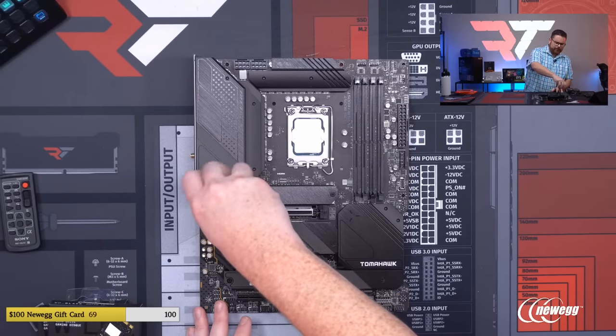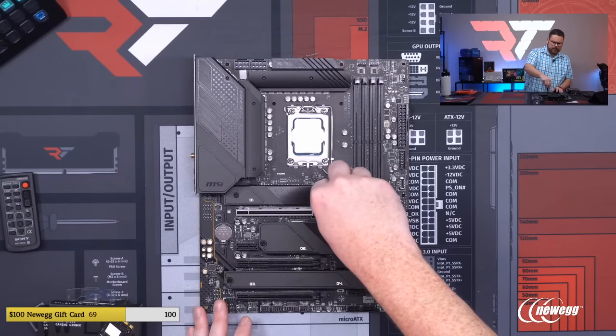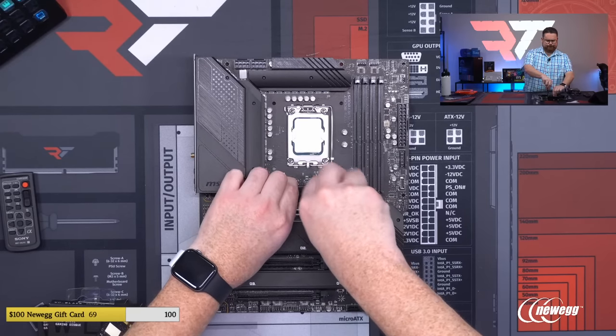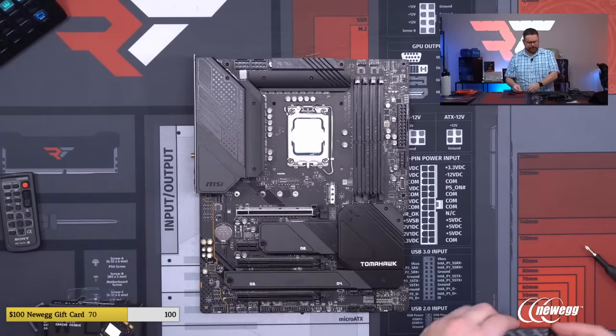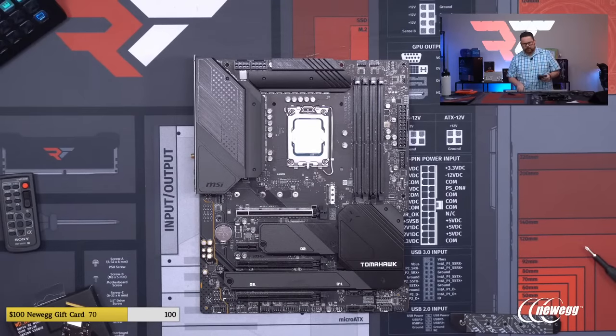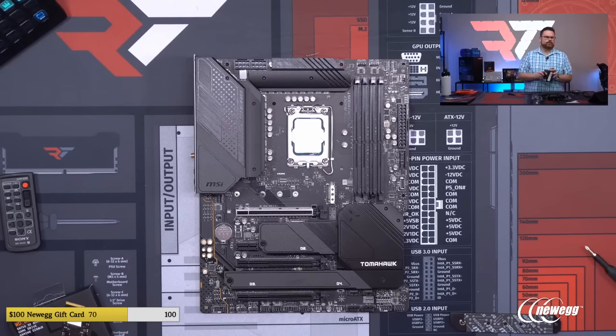Okay, so we're just getting our storage in. Okay, I like how even MSI is now using the same stuff as Asus. I wonder if they pay a licensing fee. Guys, we're 30 away from getting to that 100. This is a 12900K.